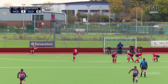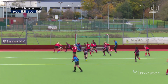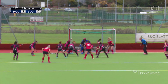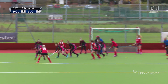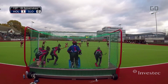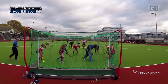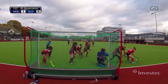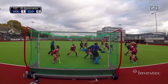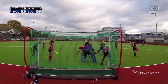Penalty corner in by Jones, and the flick is by Chamberlain back to Jones, and Jones trying to get it goal bound as she can. Shot comes in from Wilkinson and the ball's still there, and Slough eventually get it clear, but another opportunity for the host. Chamberlain with the direct flick. Saved by Tranquil Day, and then Jones feeding Wilkinson, gets the shot away, and the keeper makes the second save, and Slough just about survive.